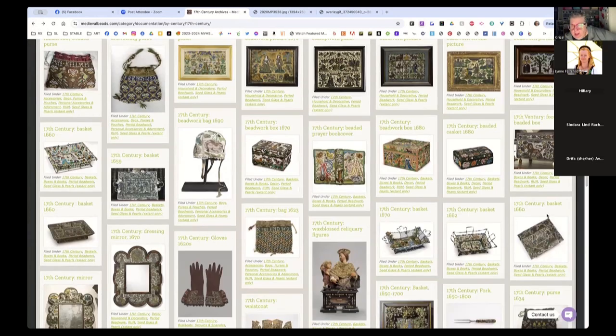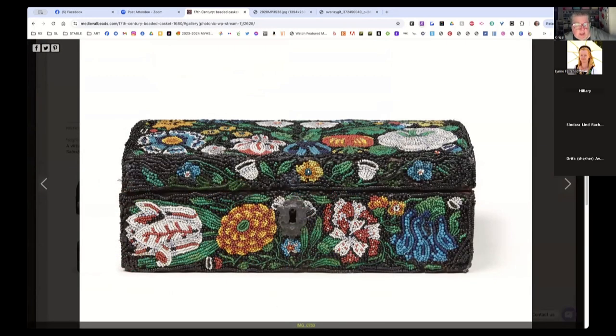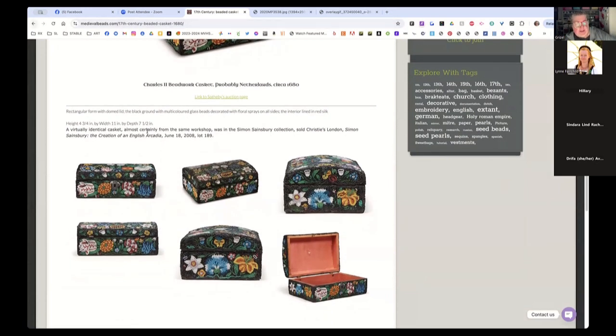And another box here. This one I think is really spectacular. This one is just really beautiful. And this is more of a freeform embroidery, whereas we saw something a couple minutes ago that was basically peyote. This is more of the freeform, where they're just making it fit. And this is all glass. I'm not seeing any coral. Hell, there's even orange in this one. But again, this is English. So when the English get into something, they get into it big time.